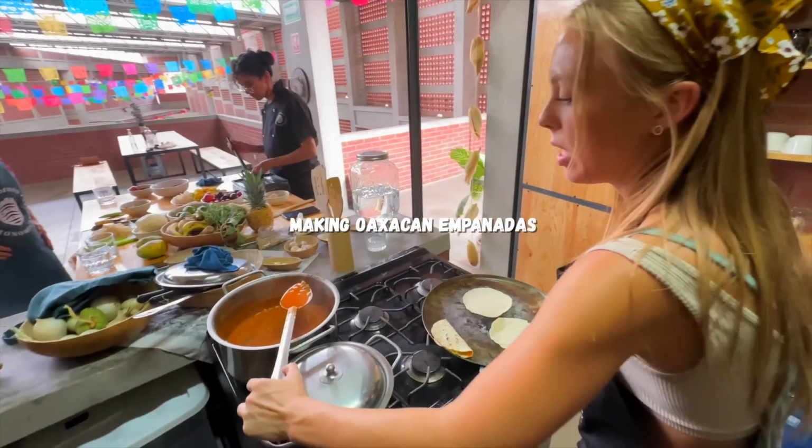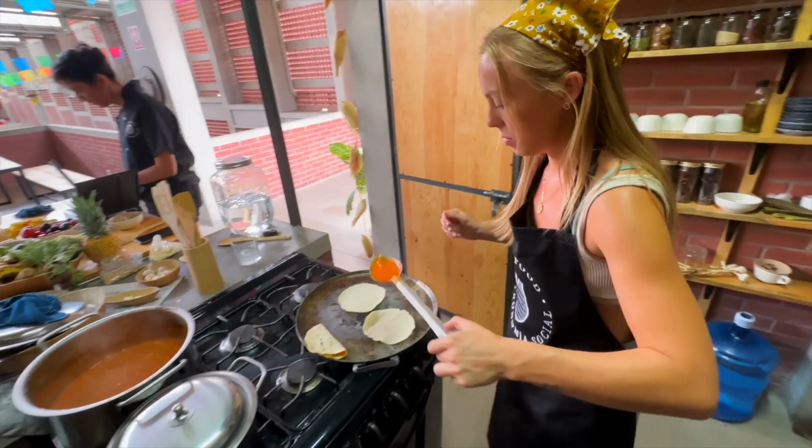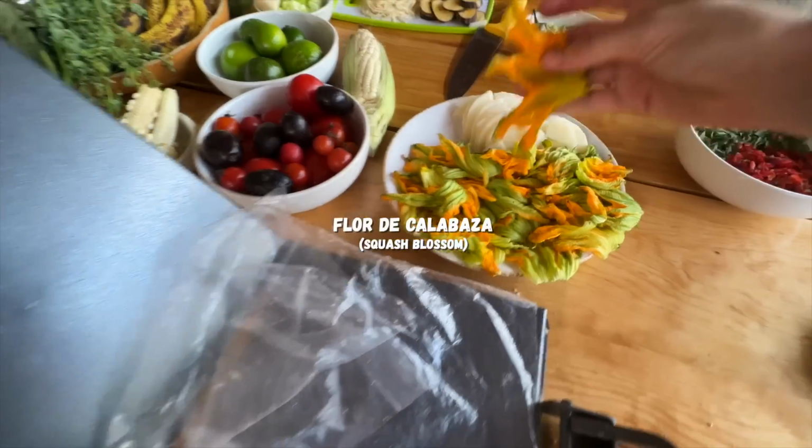Yeah, a little bit, a little less. Excellent. Perfect. Now add it to the middle. Yeah, please, in the middle. Excellent. Perfect. Fold. Perfect. In the middle?